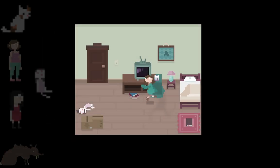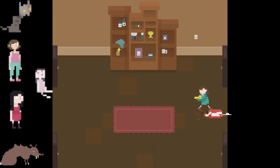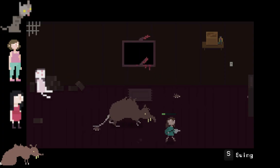Here is a step-by-step guide. First, begin by grabbing the bowling ball and dropping it on the cat. This will mark off the first family member and give you the storage room key. Then, go in the storage room and grab the axe. The bucket isn't necessary for this ending.